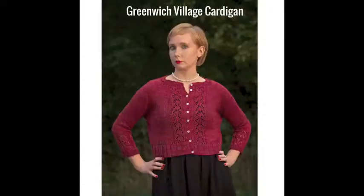The next sweater is the Greenwich Village cardigan, and this is a sport-weight cardigan with a delicate lace pattern on the front of the sweater as well as on the sleeves. Now, one feature that I really like about this book is under the sizing, the designer has listed the intended ease for the garment. In this particular sweater, it shows that it's intended to have 1 inch of positive ease, which is cool, so then you know how you're supposed to be knitting the sweater. And this sweater is a crop sweater. However, I think it would be pretty easy to extend the sweater and make it a full-length sweater if that's what you choose to do.